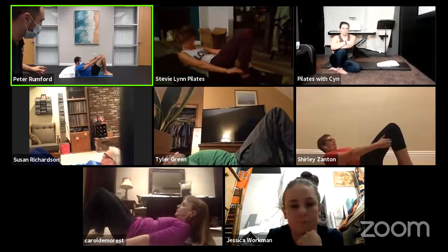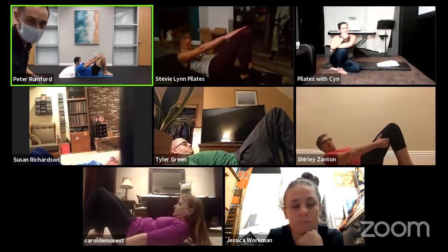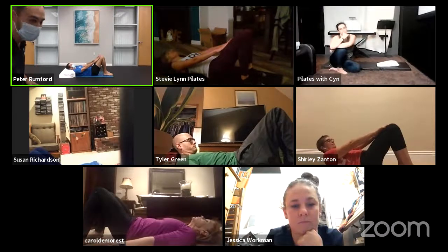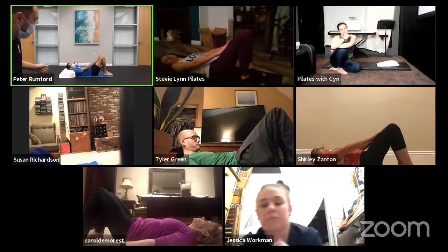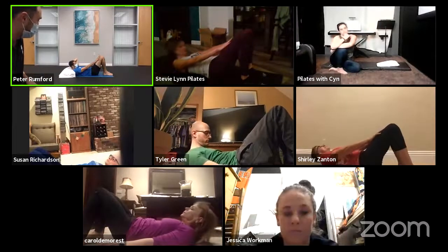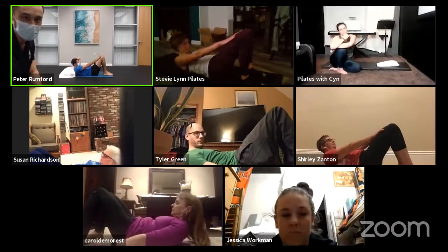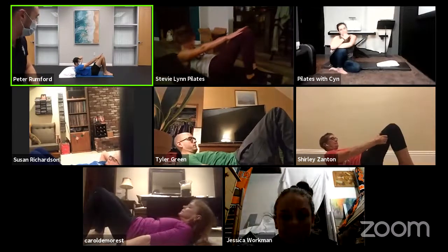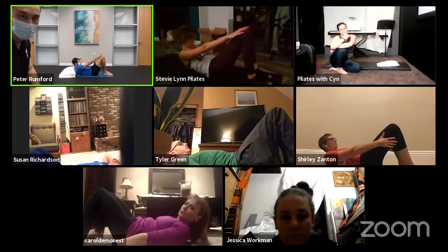So a lot of people do this very quickly and even just blow through these holds, but he's working to stabilize each segment of his trunk one at a time, going up. He's using neck support here. You guys can as well. And get to that end range and hold that. So go as far as you can and hold that.